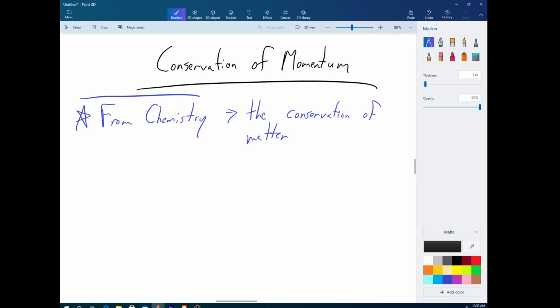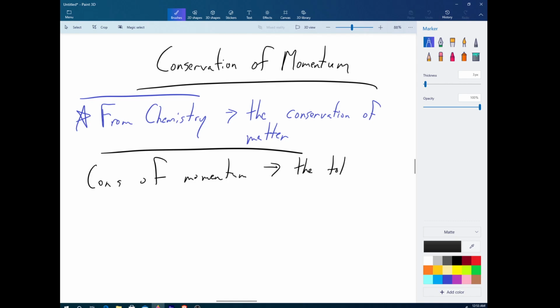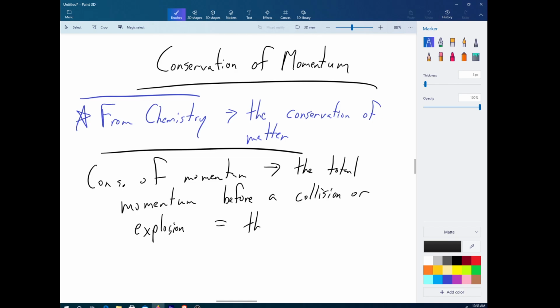With conservation of momentum, I hope you saw this in your homework from last time. What we see is the total momentum before a collision or explosion equals the total momentum after.